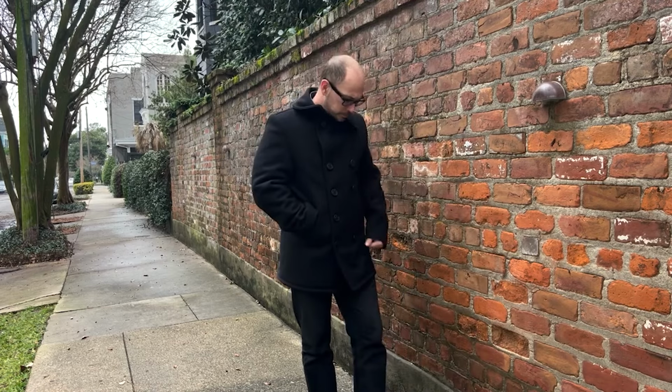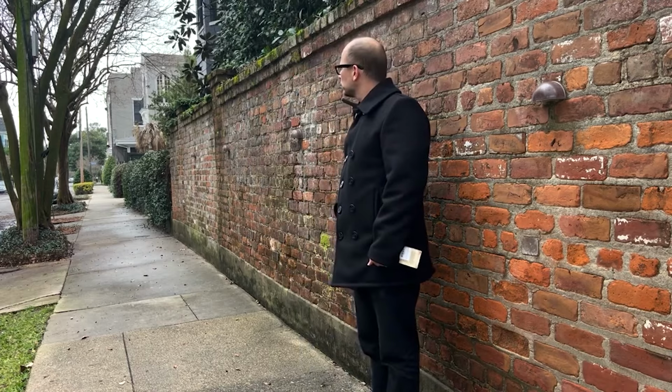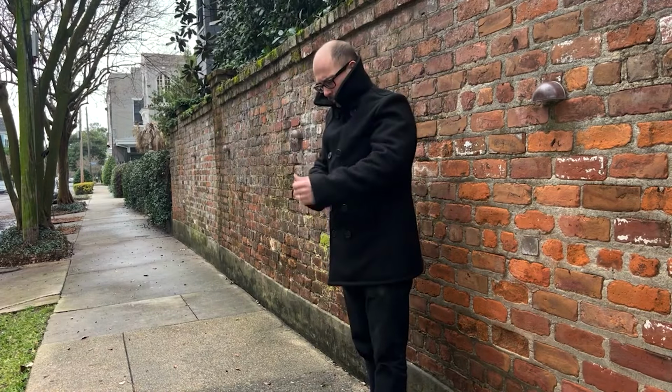And with the oversized nature of it, again, this is a 38 and I normally wear a 40. There's plenty of space to put layers underneath and still comfortably move.